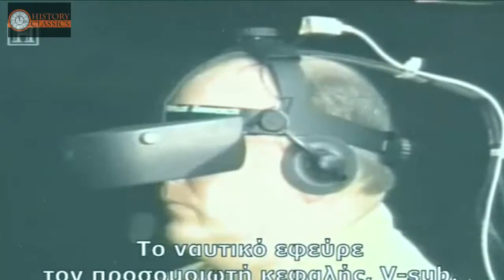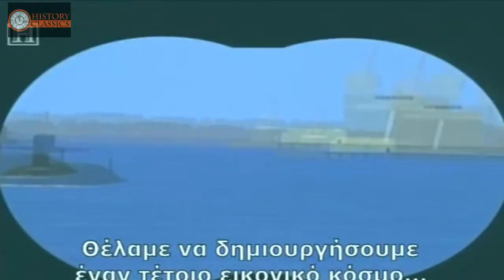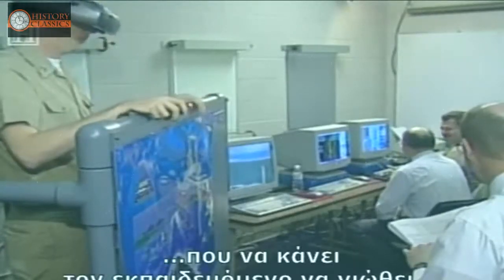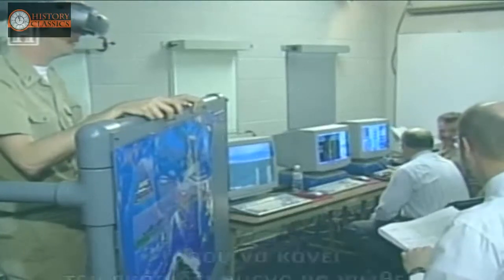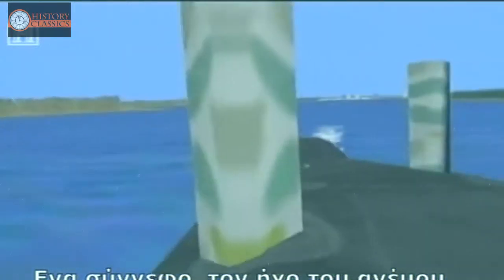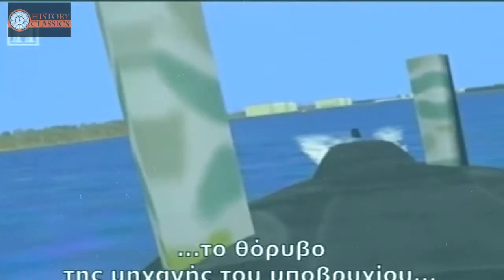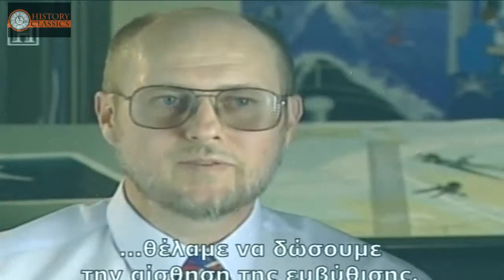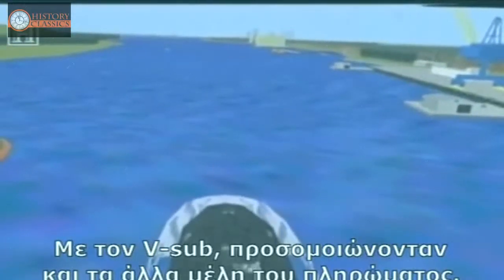In the early 90s, the Navy began developing a headset-based simulator they called V-Sub. We were trying to develop a virtual world that would make the trainee feel that he was really on a real submarine. The look of a cloud, the sound of the wind, the rumbles from the engine of the submarine, all of those combine to enhance that immersive effect. With V-Sub, even the other members of the crew are simulated.